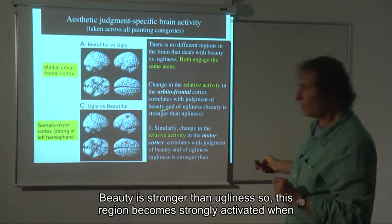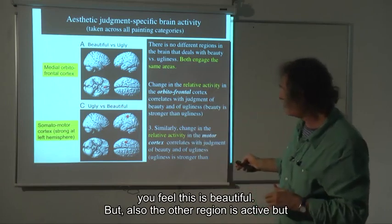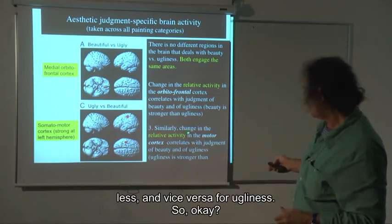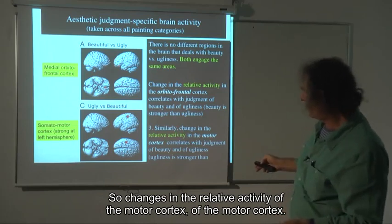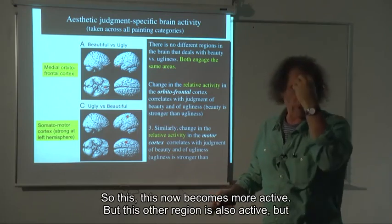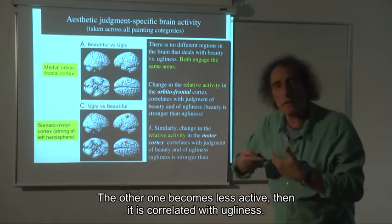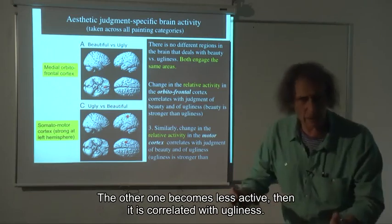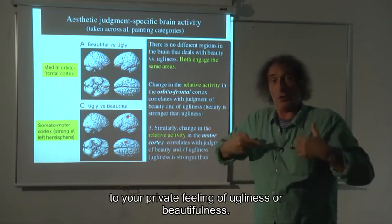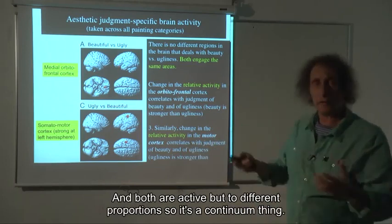Beauty is stronger than ugliness. This region becomes strongly activated when you feel something is beautiful, but the other region is also active, though less. And vice versa for ugliness. Changes in the relative activity of the motor cortex, so this now becomes more active, but this other region is also active, but less. One becomes more active, the other becomes less active, and then it correlates with ugliness. So this is interesting. There are these major regions that respond to your private feeling of ugliness or beautifulness, and both are active but to different proportions.